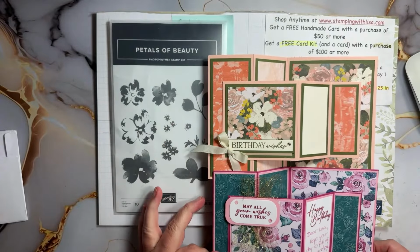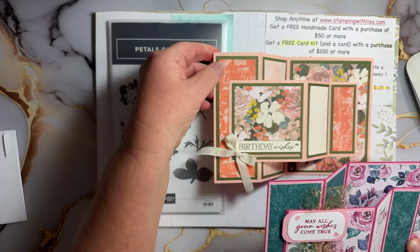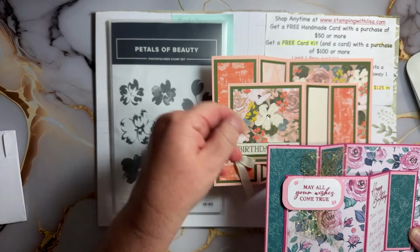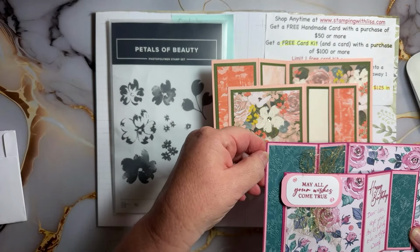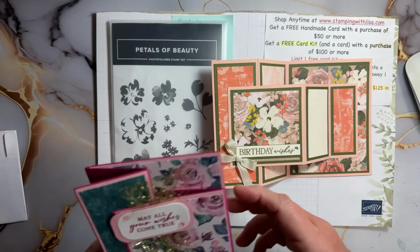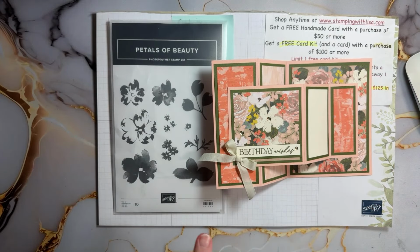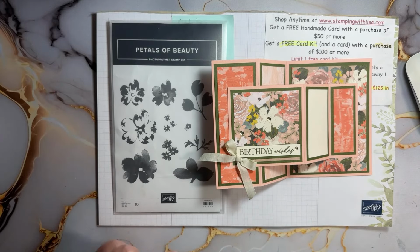As you can tell, it is the same basic measurements. The only thing I changed was the measurements a little bit. Instead of having the really tiny border here, I just made it 1/8 of an inch. She's got like a 1/16 of an inch here, so that was just too tiny for me to try to do. So thank you, Wendy, for that gorgeous card idea. I'm going to give you all the measurements. It is 16 pieces that you have to cut, so it's a lot of cutting.